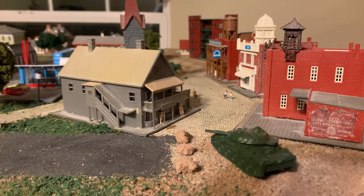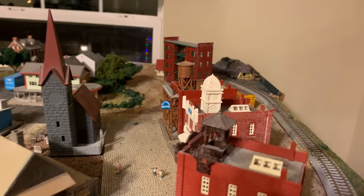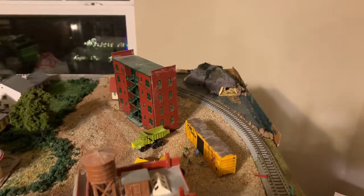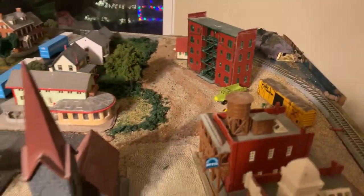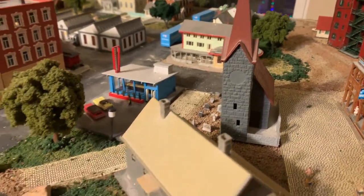Today I'm submitting my entry for the Golden Spike Award from the NMRA. It is based on my E&NFRR layout, which stands for Eileen and Norman Fisher Railroad, and it is named after my mother and my aunt who essentially bankrolled it.